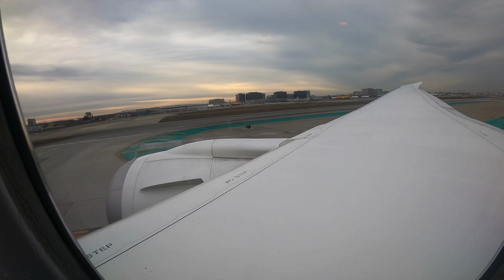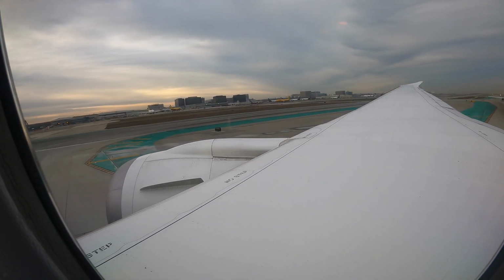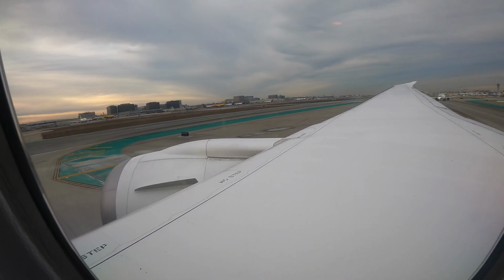After an on-time pushback and a pretty quick taxi, we then took off from runway 25 right here at LAX.